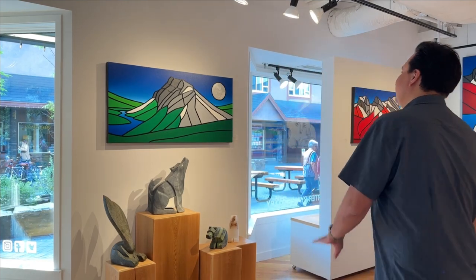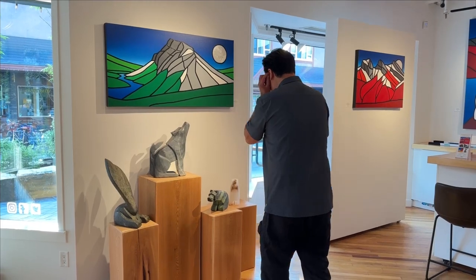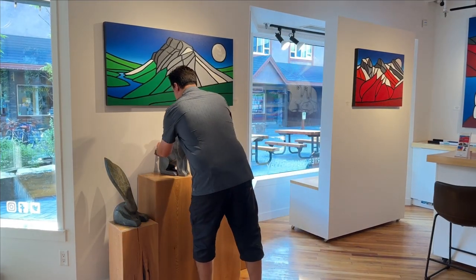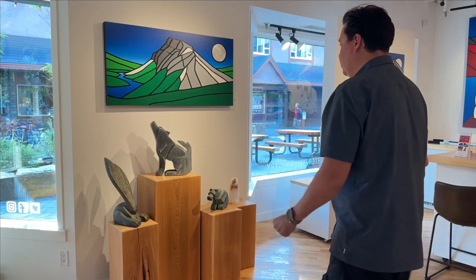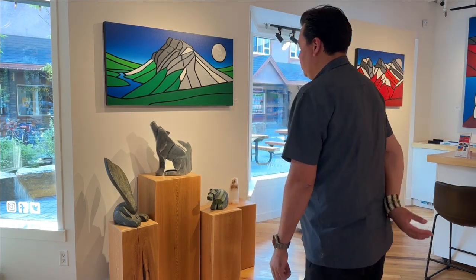And then right down here, I've got some sculptures that I'm working on or recently finished. This is the oldest sculpture I have in here, a howling wolf I did probably 12 years ago. So this is in my permanent collection. And I've got a big bear around the corner that's in my permanent collection as well.